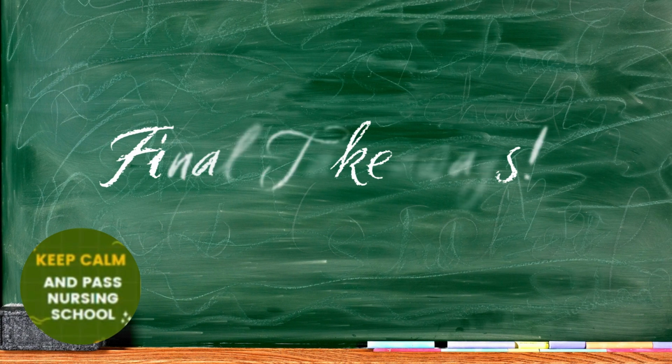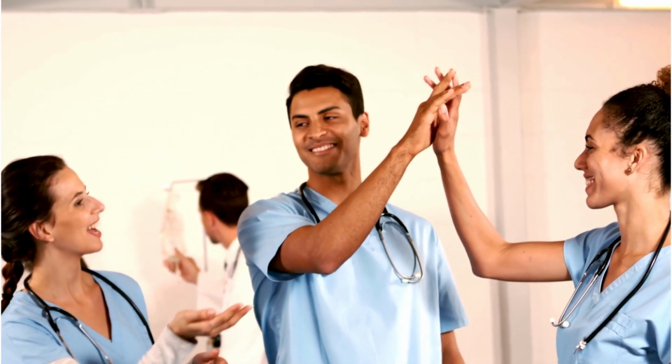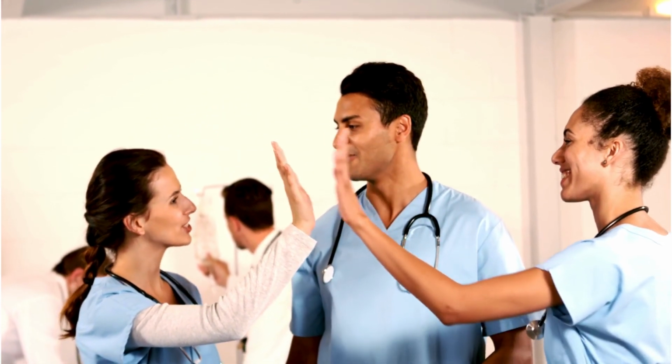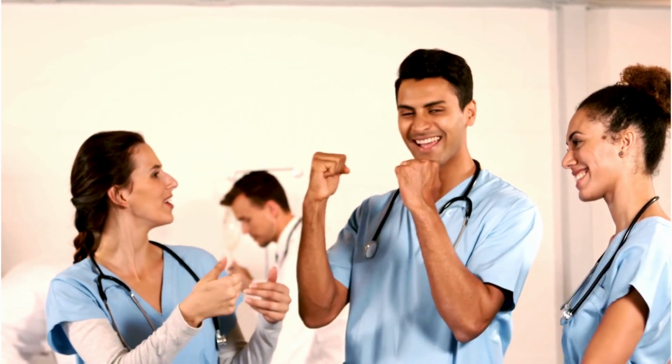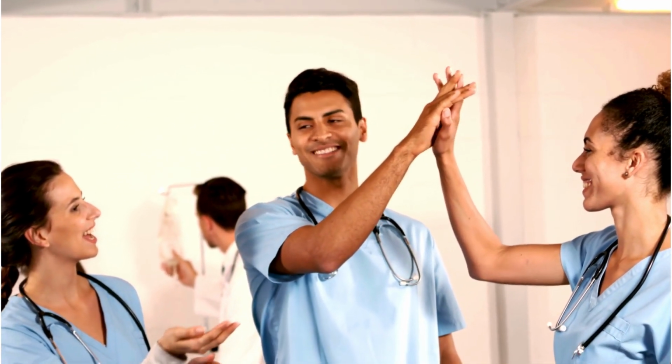Final takeaways. Here are two simple formulas. Documentation equals protection plus better care. Communication equals teamwork plus patient safety. Document with care, communicate with clarity. Let's make every note and every word count.